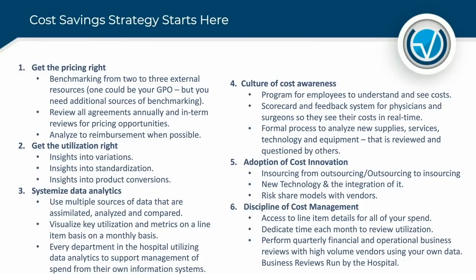Number 4, do you have a culture of cost awareness, a program for employees to understand and see costs and talk about costs? Do you have a scorecard and feedback system for physicians and surgeons in real time so they can see the costs of what they've used in supplies and implants? Have you adopted cost innovation? Looked at insourcing to outsourcing, outsourcing to insourcing, new technology to help with visibility of costs, and also risk share models with vendors.